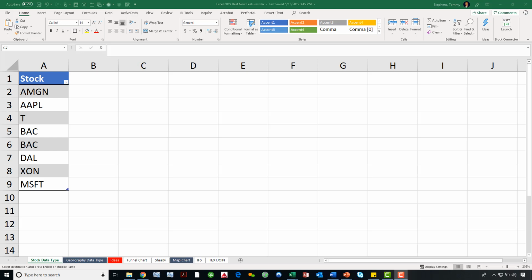Now we're going to work rather quickly through each of these, but give you enough substance where I think you'll be able to go back to your office or go back to your desk and take advantage of these tools. As you can see, I have embedded in this Excel spreadsheet a series of stock ticker symbols: Amgen, Apple, AT&T, and some other stocks. Looks like I even have a duplicate in there. So let me go ahead and address that.